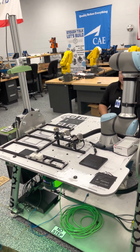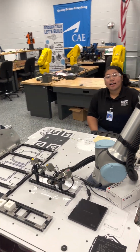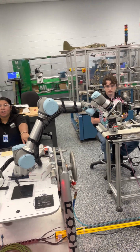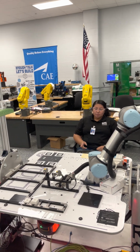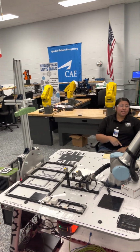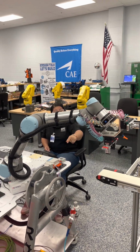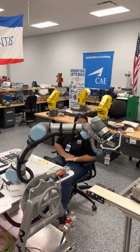I have the collaborative robot that allows people to work alongside a robot with the safety guard in the front. I programmed it to pick and place that stock from this X onto the conveyor belt that moves it to the FANUC robot.